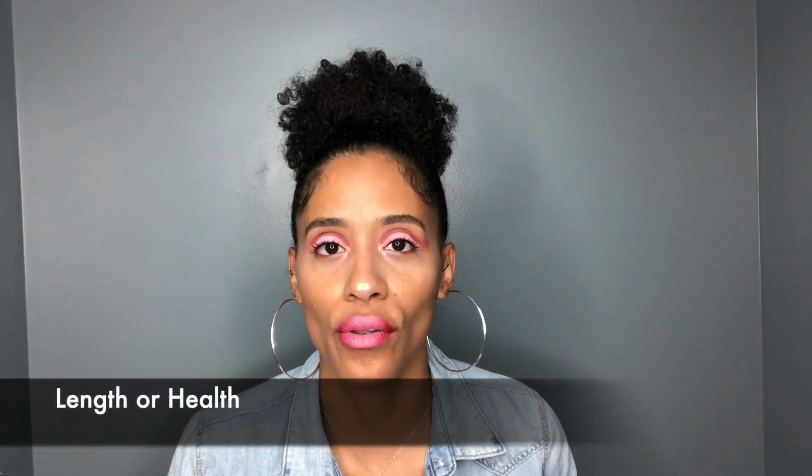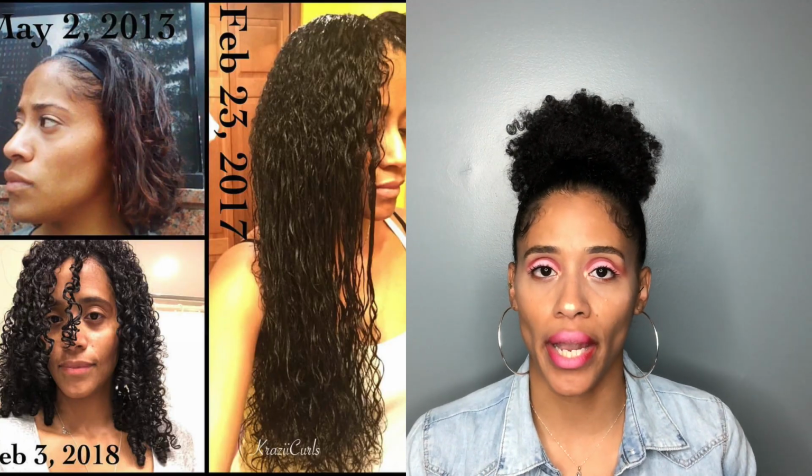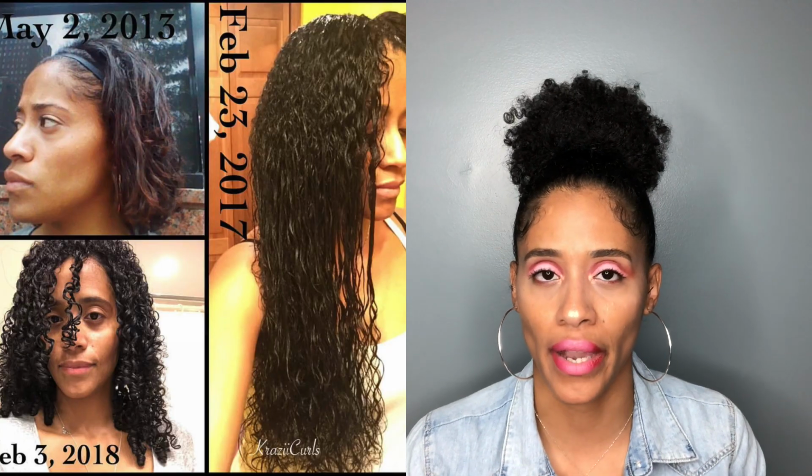Length or health? Health. Me, I'll insert some pictures. My hair was tailbone length. Let me tell you guys, it was so long. But my natural hair came up to like here, and then everything else was just damaged. So damaged from heat, from chemicals. I used to do relaxers and keratin treatments. So eventually I cut it, and now my actual hair is past my bra strap length, and I cut it a year ago. So the fact that my hair has grown so much in a year, I'm in awe.